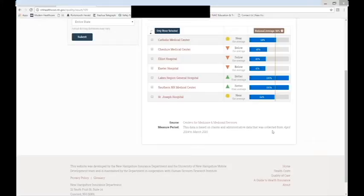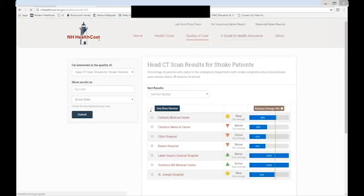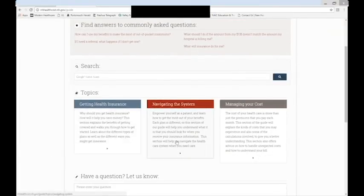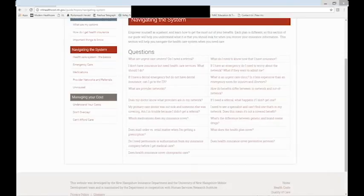The third component of the website is a guide to health insurance for consumers. This is a great resource for patients that are new to insurance or could benefit from learning more. The information is presented in a question and answer format. The most commonly viewed questions are featured here at the top of the page. You can also search based on keywords. The topics of the questions include getting health insurance, navigating the system, and managing your health costs. Questions under navigating the system include information on referrals, in-network versus out-of-network, emergency care, and more.